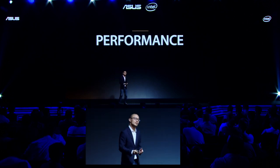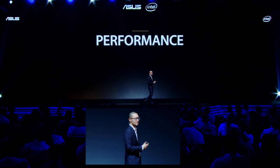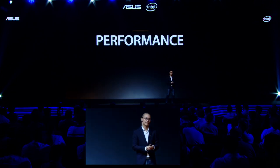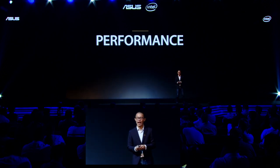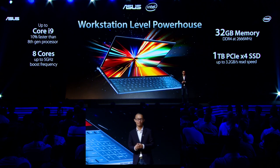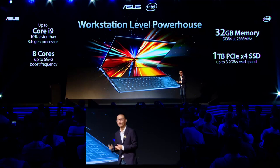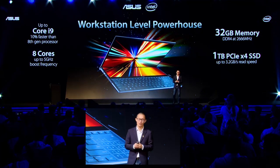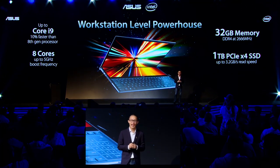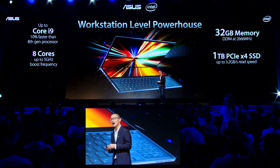Okay, so with the world's first 4K display, this laptop has a perfect display. And also just now, I introduced that it has a very gorgeous design. So lastly, I will astonish you again with its powerful performance. It's equipped with Intel 9th generation Core i9 processor, which is one of the most powerful processors in the world. Innovation is a key to the evolution of the Intel Core architecture.